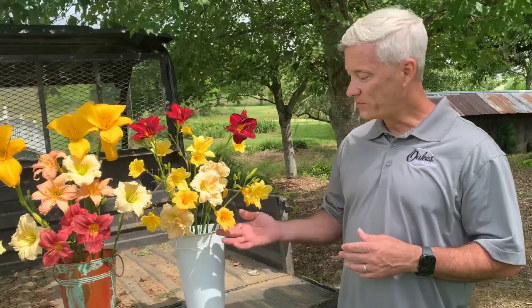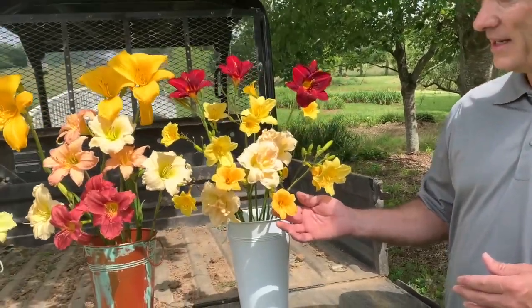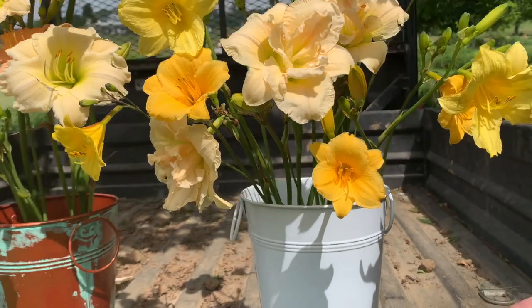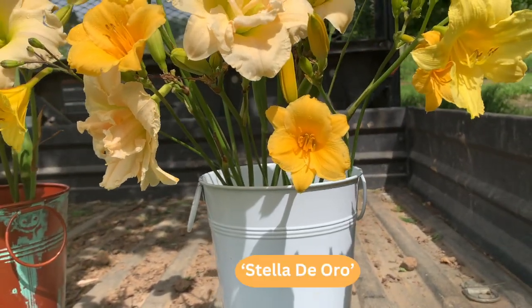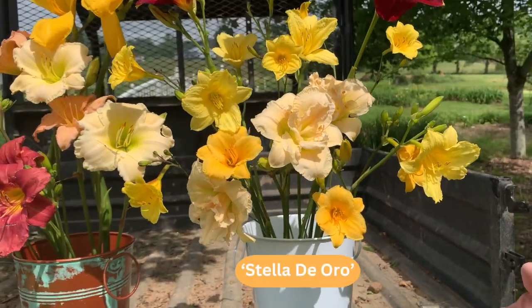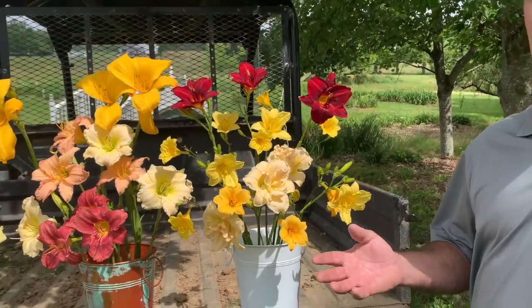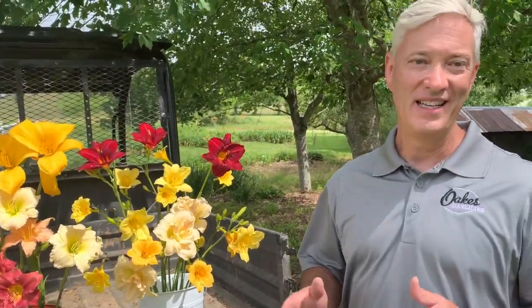We'll just start here with this one. It's called Stella d'Oro. And this is probably the most famous daylily, most commonly planted. In our area, at least, it's planted in a lot of commercial landscapes around town. I see daylilies everywhere I go, so that's what I pay attention to. And so I see this one all over town and I notice it.